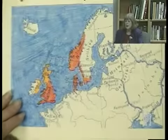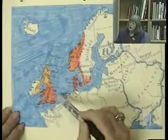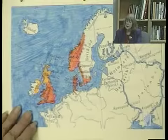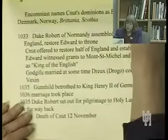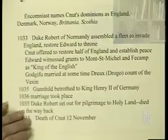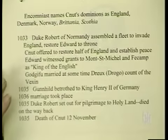And so now we can enlarge his empire. We have the red part, the Scandinavian part that he acquired, plus England, and now his expansion in Ireland and Scotland. So he really had exceeded his father at this point and had a formidable empire assembled. The Encomiast names Canute's dominions as England, Denmark, Norway, Britannia, and Scotia. And so this includes what Britannia means, all the British Isles and Scotland.